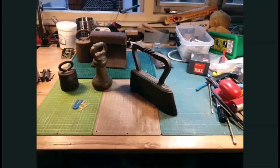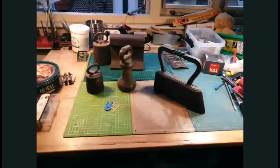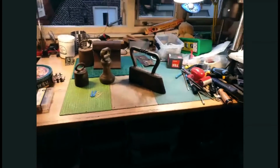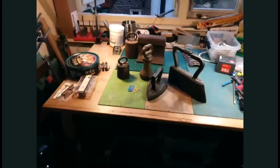Are these all found objects, or is it from flea markets? Everything came from flea markets or thrift stores or something like that. And I just love buying old stuff on flea markets. Yeah, another iron, by the way, I didn't notice it somehow. Yeah, I have many irons.